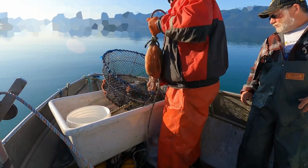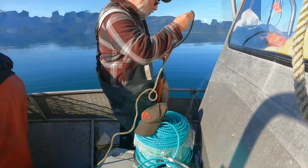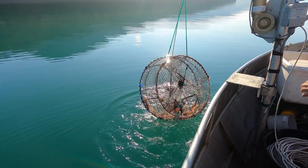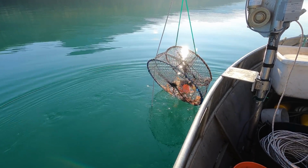He's kind of big. Oh yeah, that's a nice one. Small one. Perfect size for each. That's a good one. Yeah, there we go. That's what we're looking for. That's the one we're looking for.